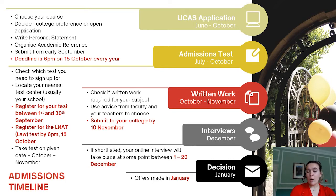If you are required to submit written work, this has to be sent to us by the 10th of November. After this, the shortlisting will take place. You'll be told if you're being invited to interview before December. The actual interviews themselves will take place online in the first few weeks of December.